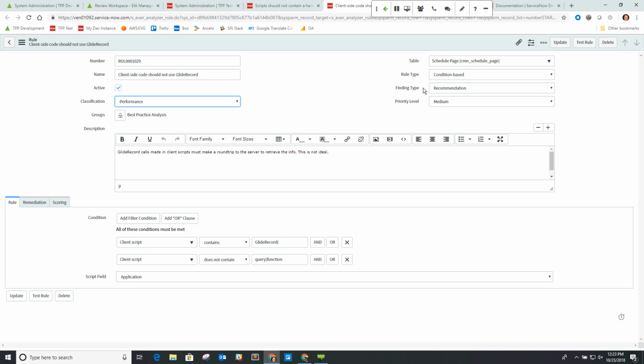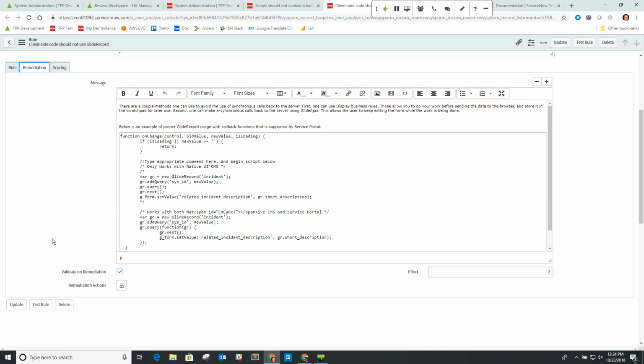So it's things like adding log messages in your business rules, which is not necessarily harmful, but can fill up the system log and ultimately just add a bunch of noise and data to your system that's not necessarily needed. So it's more of a recommendation rather than a critical error you're going to have. The other thing I want to highlight with these rules is each of the rules has a documented recommendation on how to resolve these particular rules.